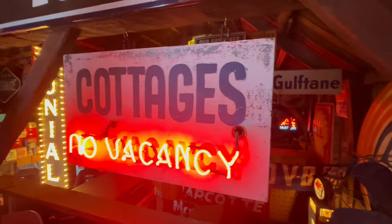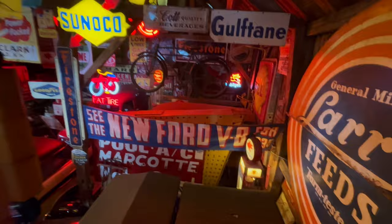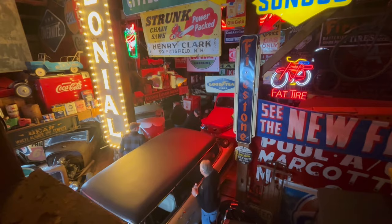So again, we're on the second floor here at Eli's Traditional Speed and Custom Shop. Take a little tour at our open house. His open house that he has once per year up here. And friends and family and all of us gather for this open house. Nice little aerial view here.